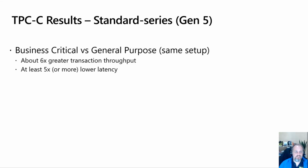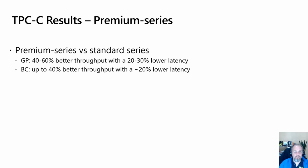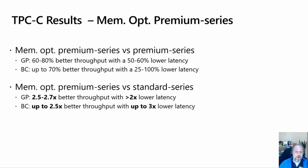So we tested TPCC, and what we've seen, I'll go to more. We've seen on the premium series 20-30% lower latency on general purpose and 20% lower latency on the business critical, 40% better throughput, and 40-60% on general purpose. And when we go to memory optimized, we are expecting to publish our own and our partners' official test and review.